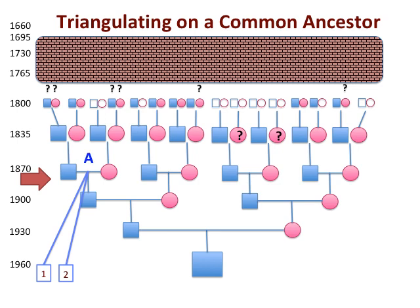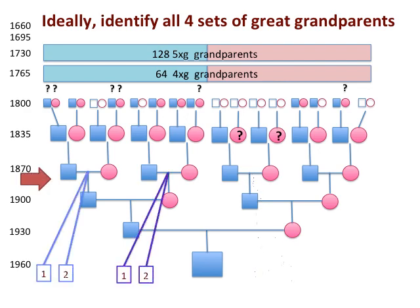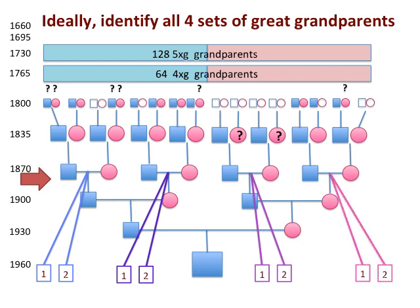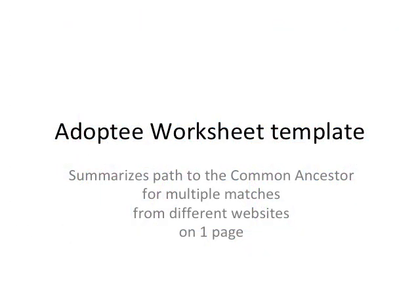You're going to identify great-grandparental couple number A. And you've got B, C, and D to identify. In the ideal situation, you would identify all four sets of great-grandparents. So you'd get this kind of scenario. Now, at this stage, we're calling them A, B, C, D, but of course, identifying a set of great-grandparents in isolation, you don't know whether it's A, B, C, or D. It could be any one of those. So you still don't know where to place this set within the overall family tree for the adoptee. You're still going to have this brick wall, of course, and you need to be mindful of that.